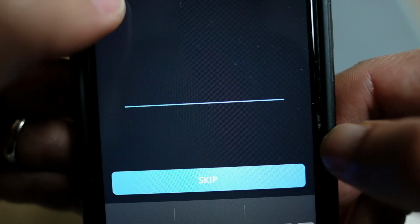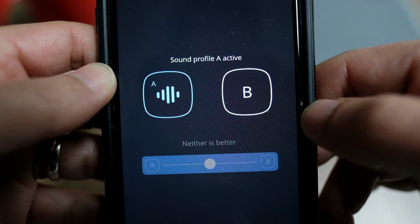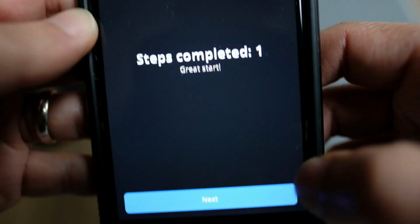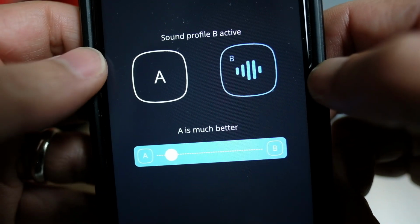The other way, which takes a little longer, is creating your own sound setting by going through many rounds of comparing A and B sound profiles. This process can take a few minutes to complete, or it can be stopped at any time once you find the sound you like.